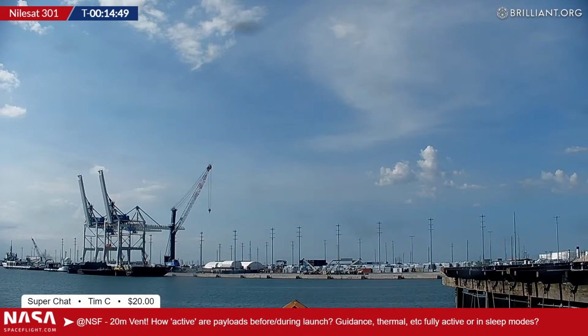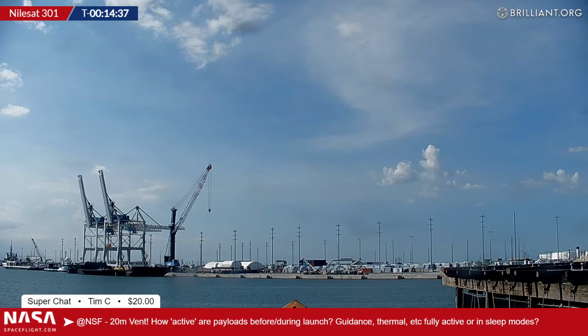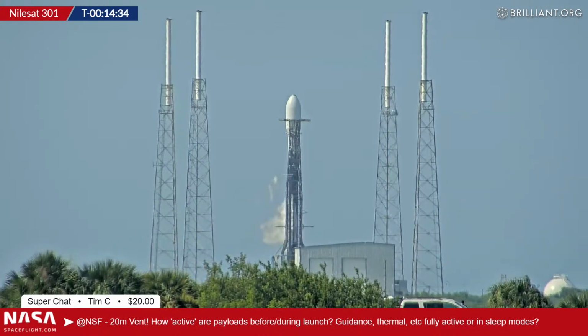Yeah, the annoying part of the answer is it kind of depends on the satellite and what's going on. When we talk about satellites specifically, like Nilesat 301, they are usually in some kind of not fully powered up, but they are powered. They're not fully hibernating. They usually do have some degree of awareness of what is going on. They transfer to internal power in the final 10 minutes of the countdown. And that's usually why one of the first things you have to do once you get to orbit is immediately deploy the solar panels and everything to get the vehicle power positive. But yeah, they're usually awake to some degree, but not fully awake, if that makes sense.